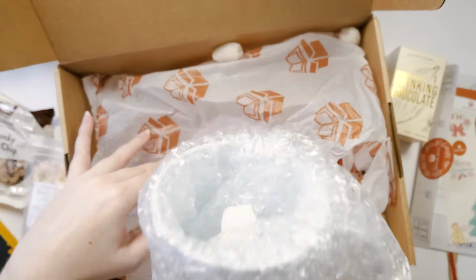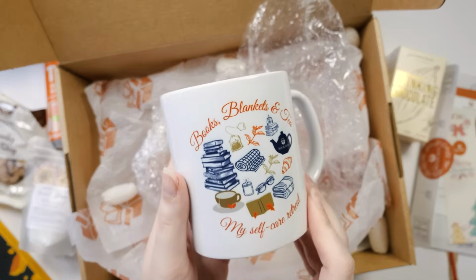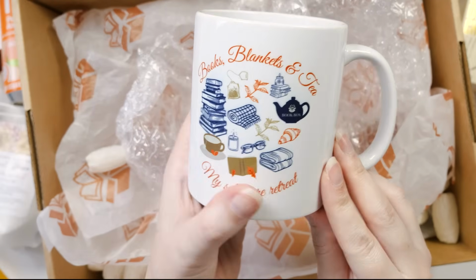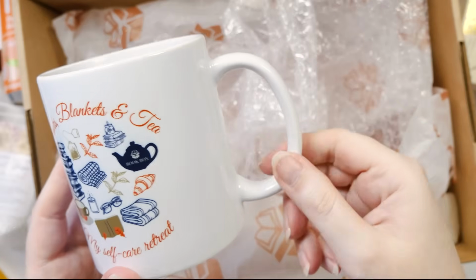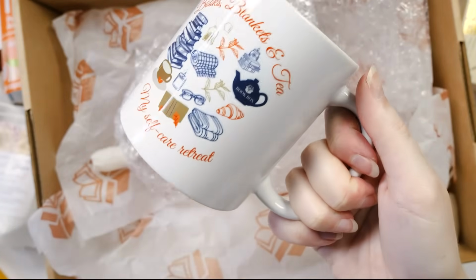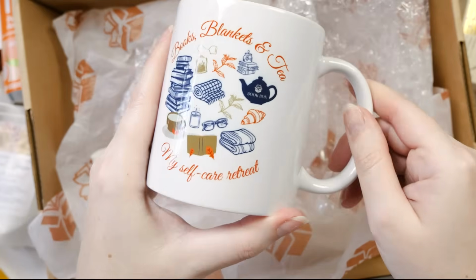This looks like it might be a mug. Wait, let me put this down here. I just broke one of my favorite mugs recently, so this is excellent timing. Books, blankets, and tea, my self-care retreat. You are not wrong. That's really cute. Oh, I really like the handle on it. It's a little bit wider at the bottom than it is at the top, so that makes it really comfortable to grip. Okay, that's really cute. Cozy autumnal kind of colors too.